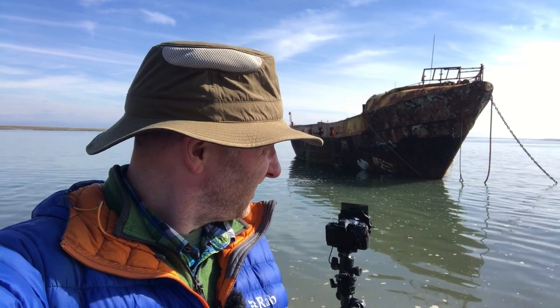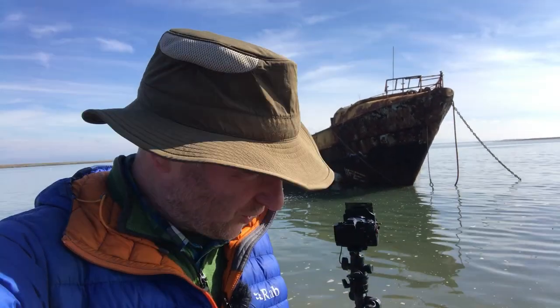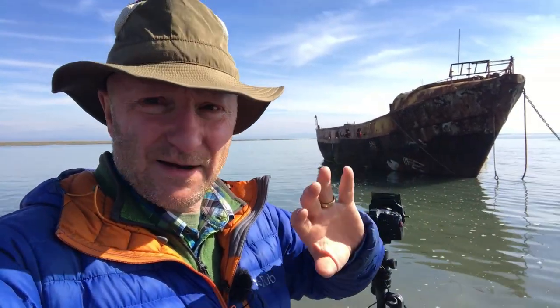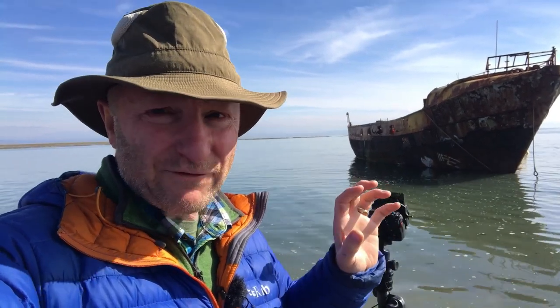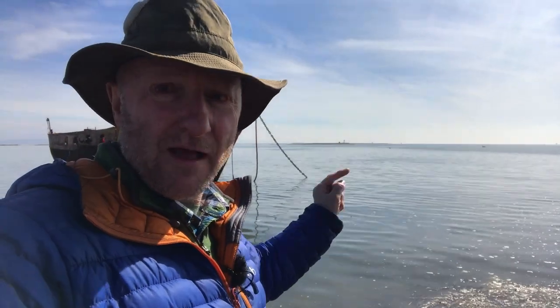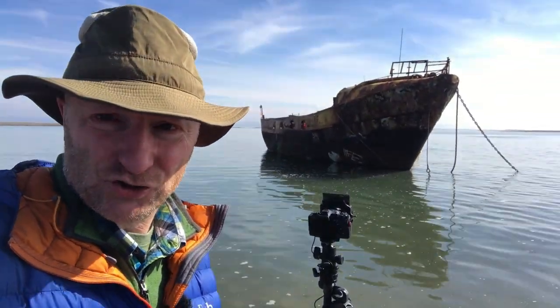This is proving to be one of the most difficult compositions I've ever had to expose for. The problem I've got is the sun is to that side of the boat and this side's in absolute shadow. If I expose for the boat to get a bit of detail, the sky is completely gone. I can't put a grad on. Well, I have got a 0.9 soft grad on just to take the top section of the sky down. But the problem is, as you can see, the brightest part of the sky is there. So when I expose to get detail in the boat, the sky is just gone.